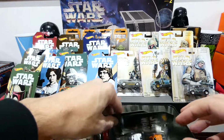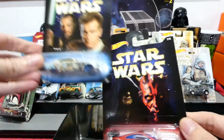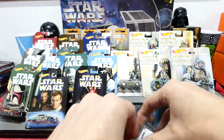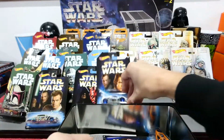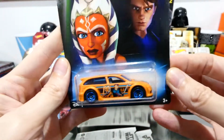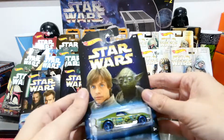Alright, and now we have another series of Star Wars cars. Start with number 1. Fished and Chipped. Darth Maul. There's the Luke Skywalker and Obi-Wan Kenobi. There's some characters I don't have a clue about, but the car is cool. I'm pretty sure that's the Audacious. Have a look at the back. Yes, it is. So much stuff today.